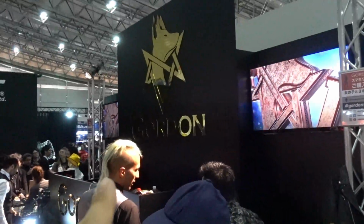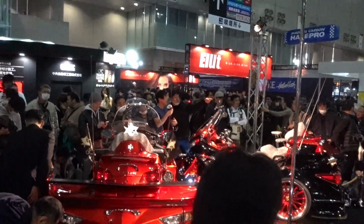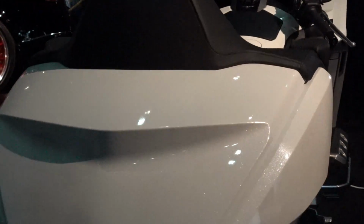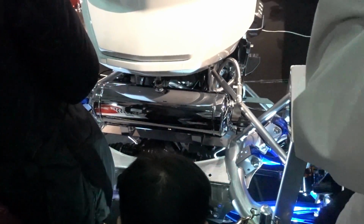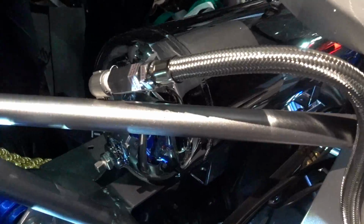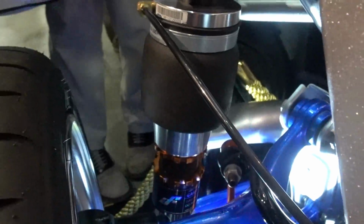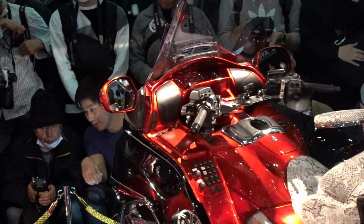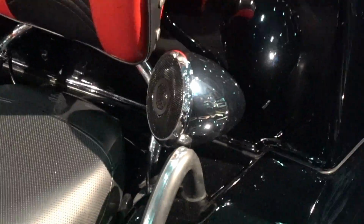Alright, guys, so this is Gordon. They do motorcycles. They make trikes, I guess? Sick. Oh shit. And this one's back too. That is insane. I don't know if it's all of them, but on this one I see a tank. So that means it's air suspension, and I see the bag right there. That is crazy. Even all the seats, fenders, and the painting look amazing. Oh, that's sick. They even got speakers in the back seat.